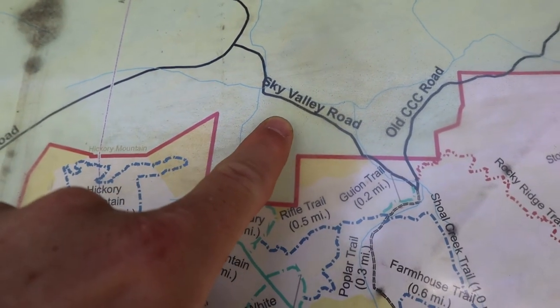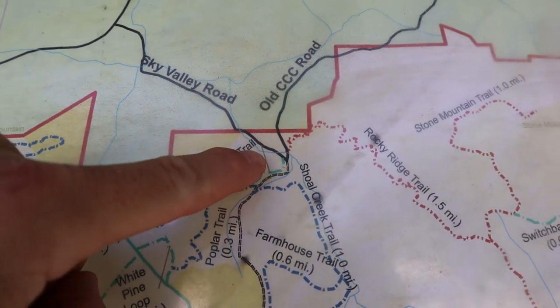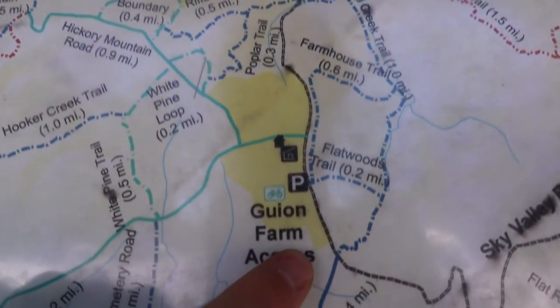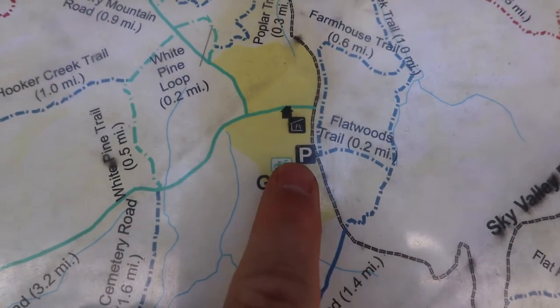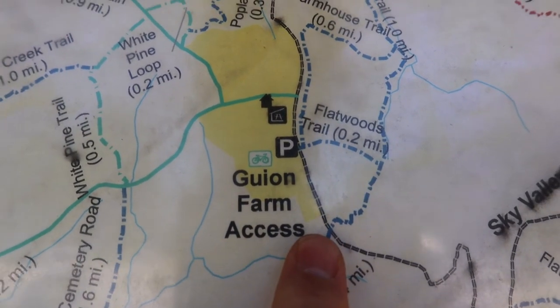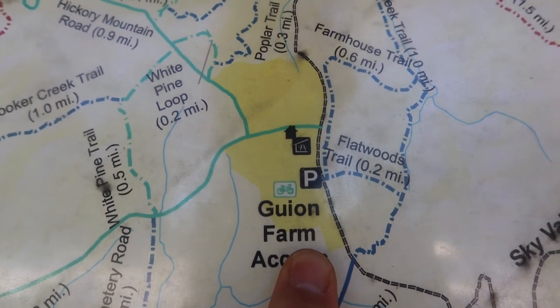The key to getting to Guillaume Farm Access is when you enter DuPont, you want to take a left on Sky Valley Road, and it does turn into a gravel road at this point, and just follow it all the way up to Guillaume Farm Access. This parking area is probably the least well known. A lot of people don't even know that this parking area exists up here.